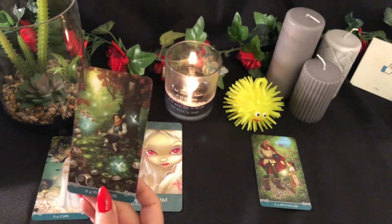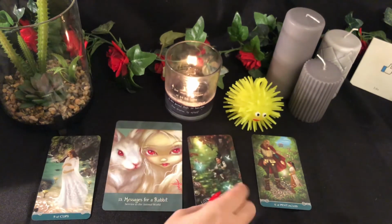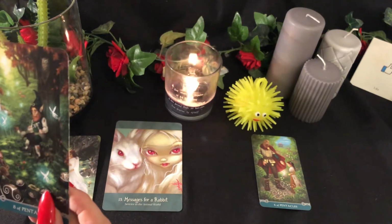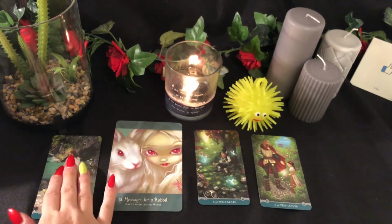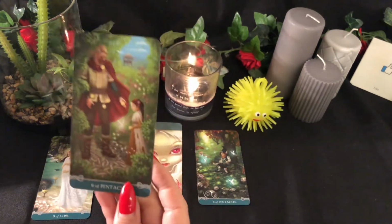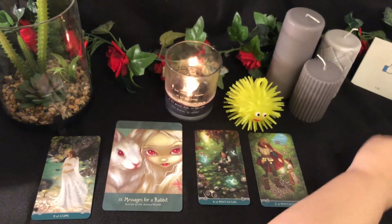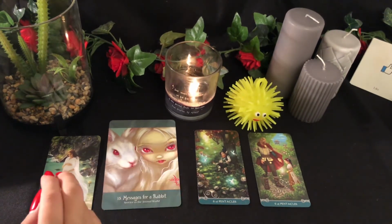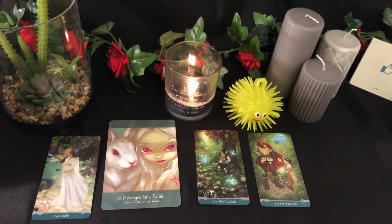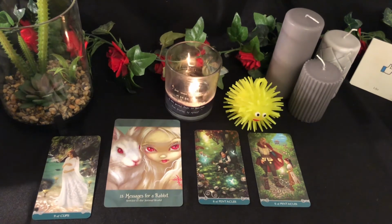And here with this, it's like working hard, practicing every day, trying to make it happen, really working on yourself. We know these little gnomes here, they are very diligent. Like diligently working on your gift and then sharing it. And then your crush will see you or find you and he will come forward. That's at least what the card says. But we want to see what the messages for a rabbit are. Because this is confusing me. What is the rabbit doing here?